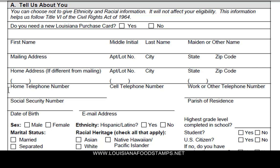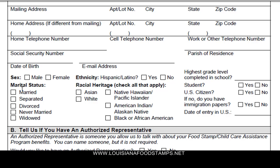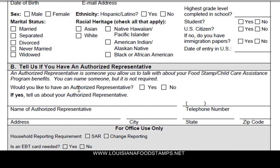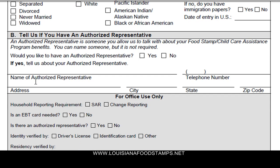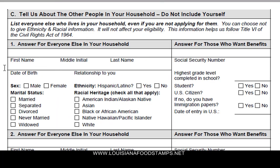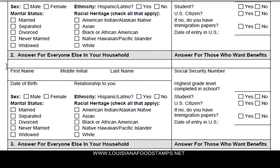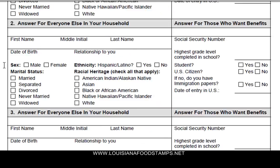Here's the same thing, just asking for basic information. Here they want to know if you're married, divorced, widowed, your race. Tell us if you have an authorized representative. So if you have someone who's authorized to make decisions on your part, go ahead and list them. Let's see here, some more questions. You're going to have to list everyone who lives in your household, with the date of birth and social security number.